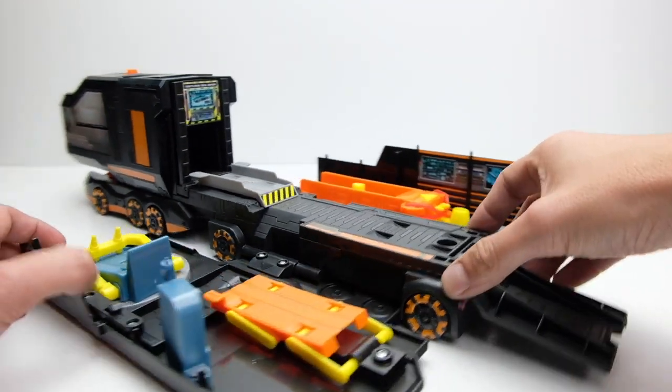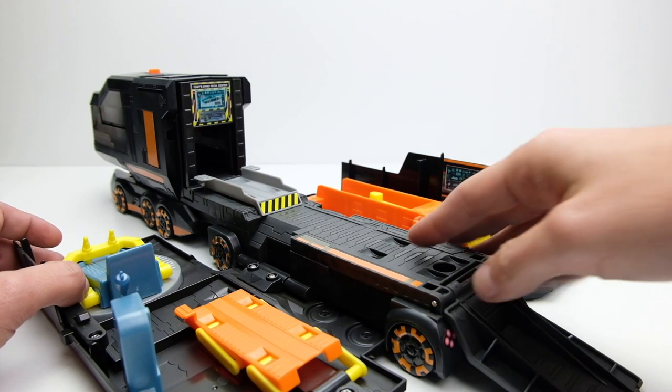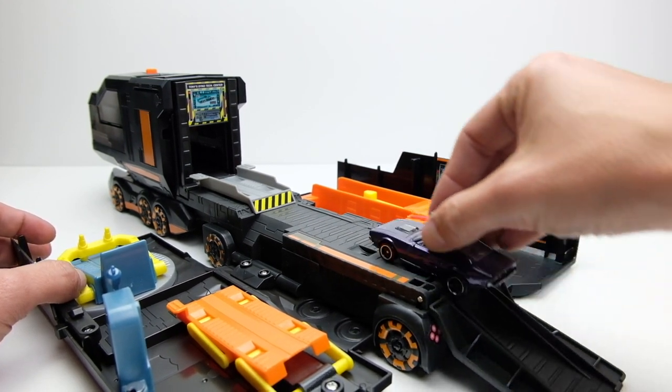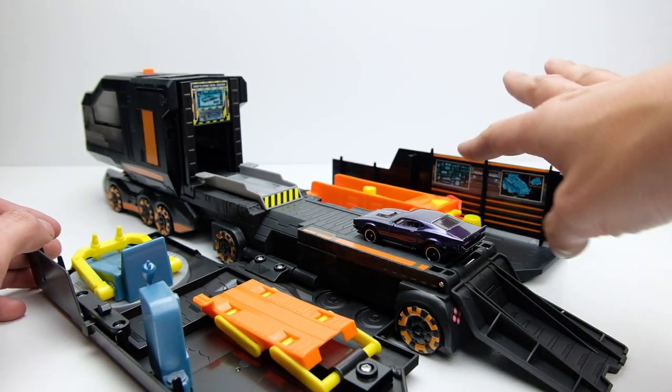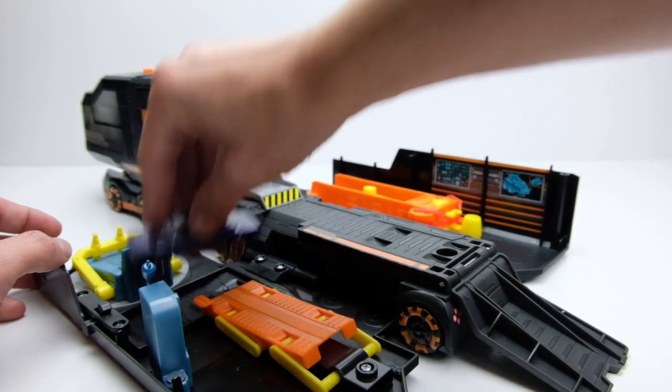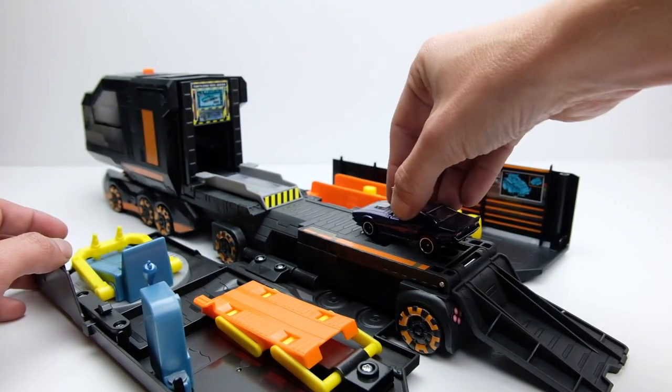So first we'll look at the center part. Like I said, it's got a ramp, you can drive up it, it's got room for parking. This thing probably holds, I'd say, a dozen cars if you're playing with it. You can put a car here, here, here, everywhere. So it holds a bunch.